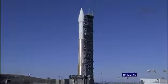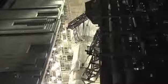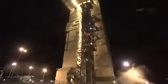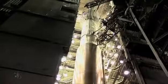We're going to look now at some video taken earlier this morning of the gantry being pulled away from the Atlas V rocket with the LDCM spacecraft. This was something that actually began while it was still dark at Vandenberg at about 5:22 a.m. this morning. This is a little bit different than the way it's done at Cape Canaveral. At the Cape, the rocket comes to the pad, whereas here the rocket is already on the pad and the gantry pulls away from the Atlas V.